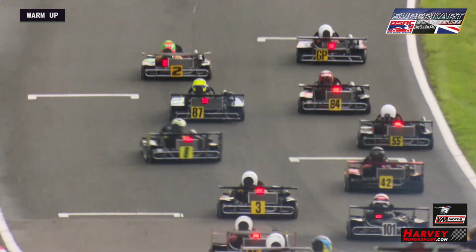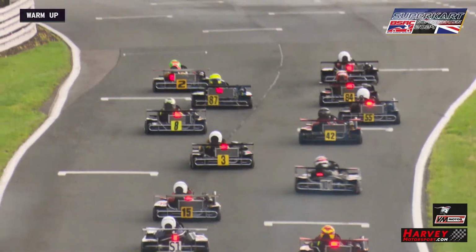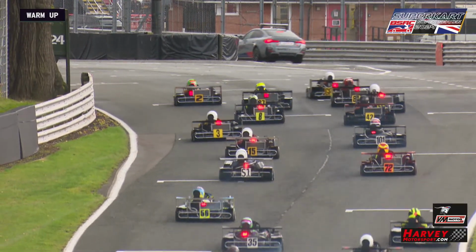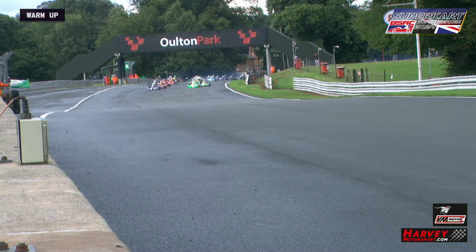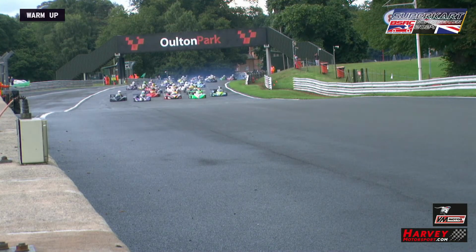Wheels off, it's the job of the GP cars. Slow first gear rolling to bring them to the line here alongside the two cars. Lights out, and we are going racing.